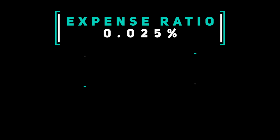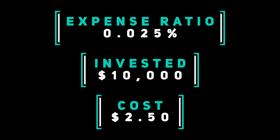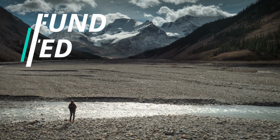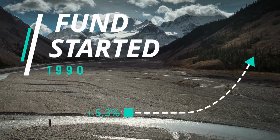It has an expense ratio of 0.025%, which means if you have $10,000 invested in Fidelity US Bond Index Fund, you're essentially paying $2.50 for Fidelity to manage this fund for you. The fund started in 1990, and since then, its average annual total return has been 5.33%.